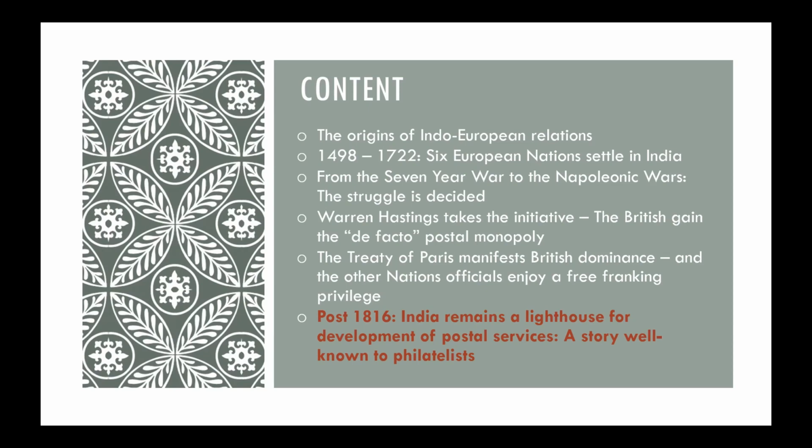And of course, it's a very interesting field to look at the interaction, for example, in French India between French postal services by 1850 and later, and British postal services. But this is a different chapter, which probably can be covered in another talk.